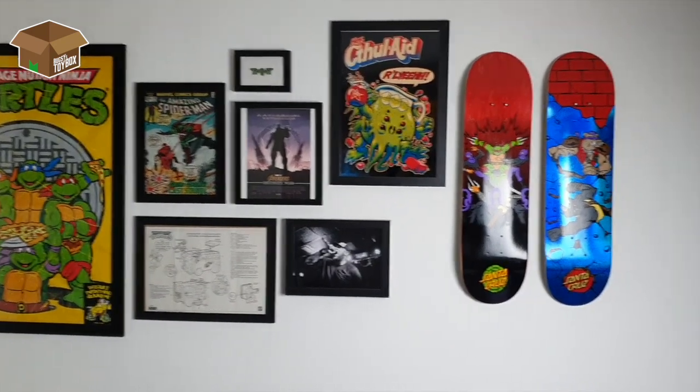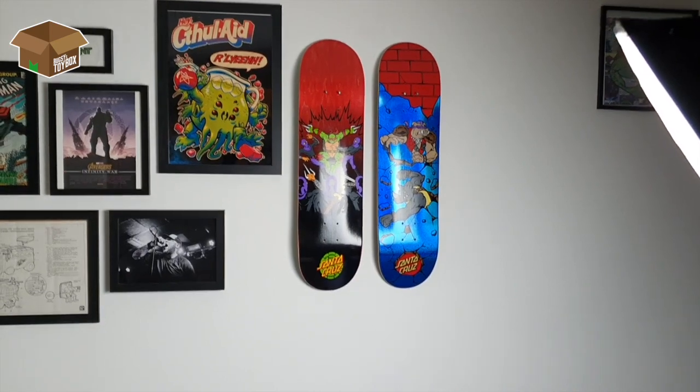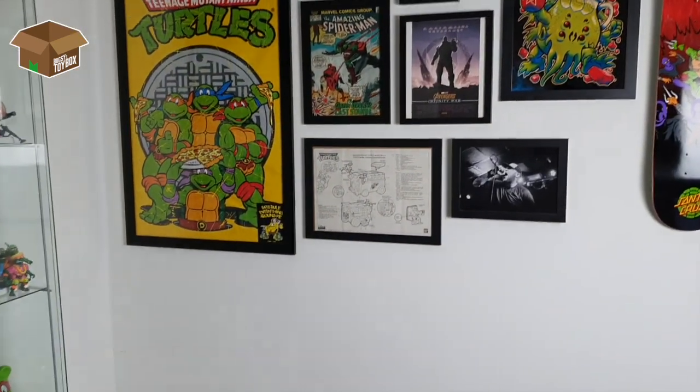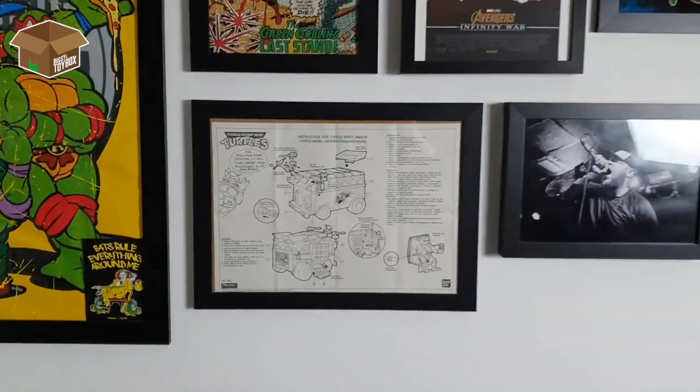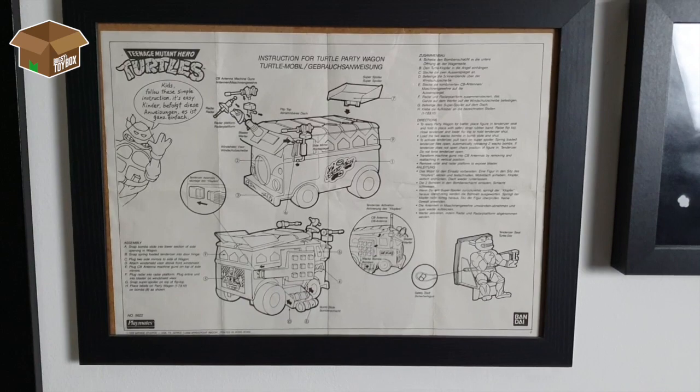I probably need to get a couple more of those Santa Cruz boards, because they are awesome. So I'm just going to fill that entire wall with artwork. And as you can see, one of the first bits and pieces I put up, a set of the original instructions from the Hero Turtles Party Wagon.